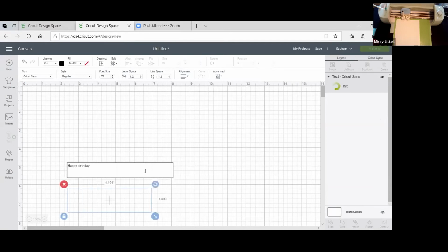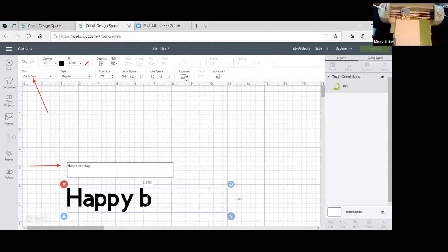We'll do a happy birthday text. So we enter that. And then from here, we can change the font. We can change the size, the alignment. There's all different things you can do with this.